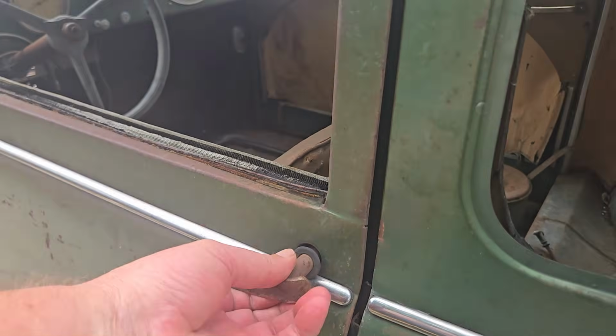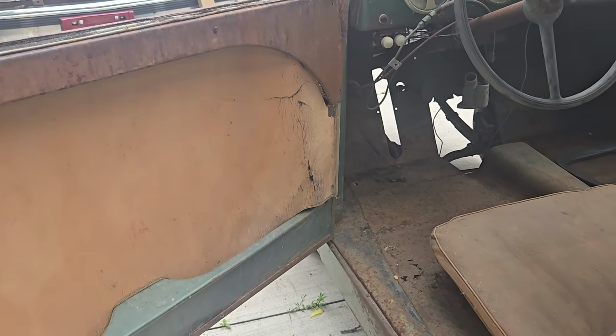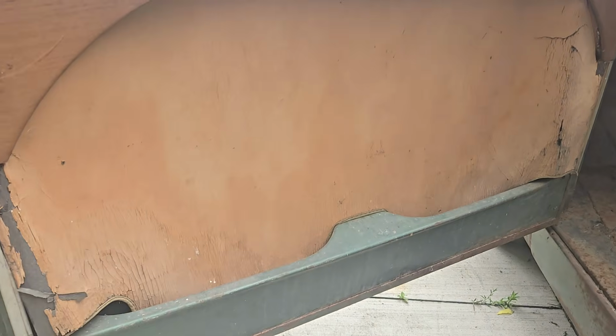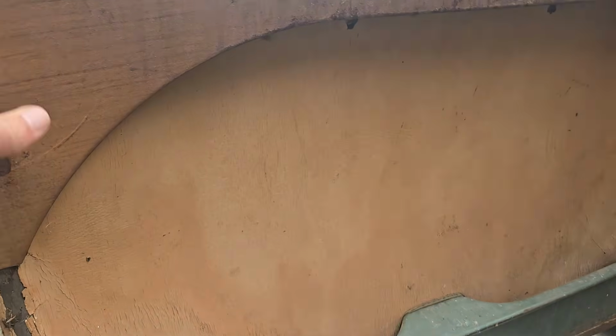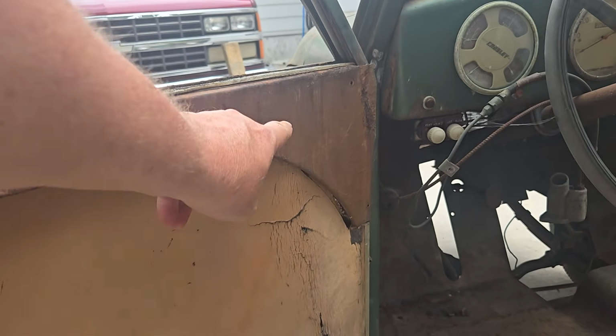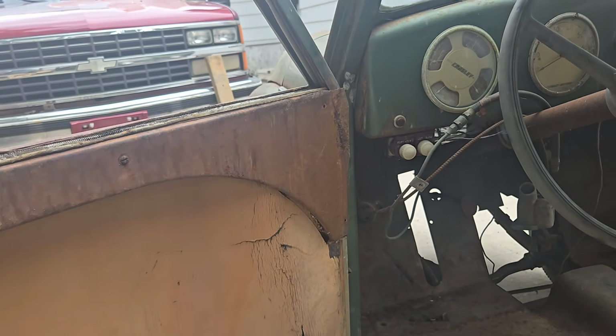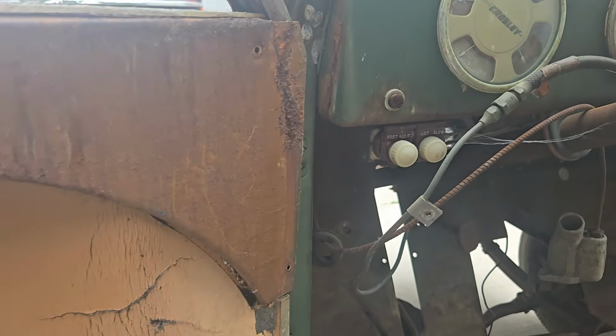I'll just take in the driver's side real fast. Yeah, the door's all operated. Just give them a little shot of penetrant to help them out. Excuse me. Your inside latch. I believe in a later model, from some of my research, they finally moved it up to here where it was a lot more convenient for your driver and your passenger to use them.